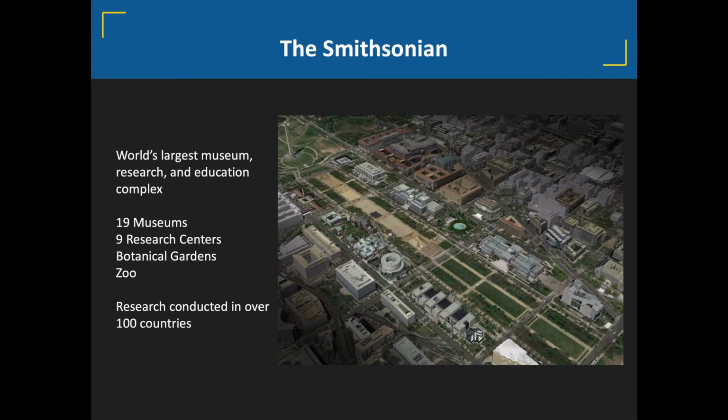But before I begin to talk about that, I need to give you a little bit of background about the Smithsonian. We are the world's largest museum, research, and educational complex. The public perception is that we're one entity, but the reality is that we are made up of many different components. We have 19 museums, most of which are clustered around or near the U.S. National Mall in Washington, D.C. And each of these museums has a great deal of autonomy.